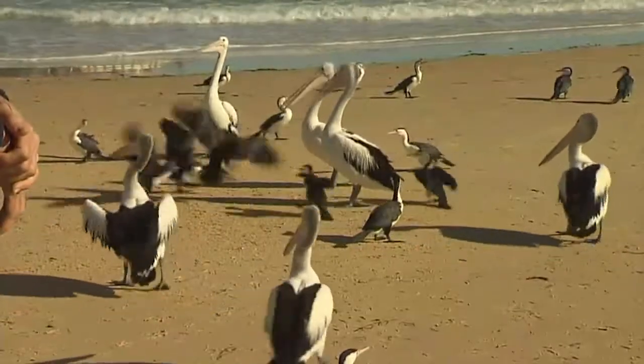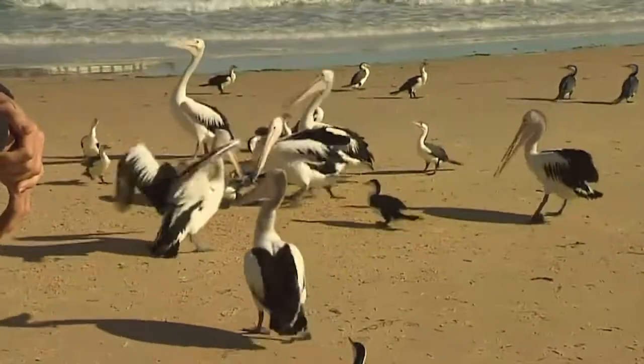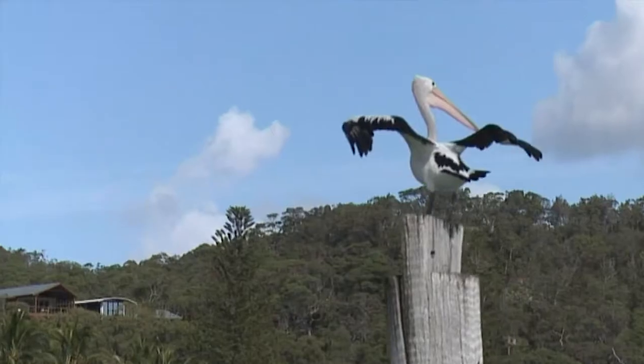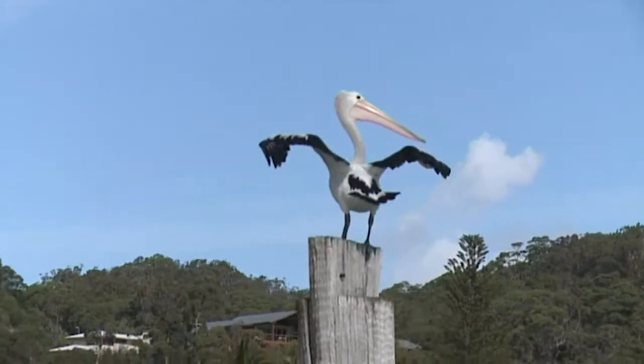Many sea and shorebirds stop for a rest on Moreton Island during their migration. It's very important they rest and eat before their journey continues. Please enjoy them from a distance.